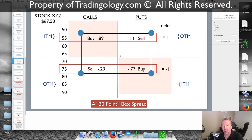Now, I know some people who have legged into these spreads. So, for example, on the call side, since you're buying a call and you're selling a call, you've got a debit call spread here, and you could buy that leg and then eventually leg into the 75 put and the 55 put. That is also a debit put spread, and so you could leg into it, maybe buying this one for 8 or 9 points, and then buying this one for 8 or 9 points, and now you've got an $18 or $19 box spread, a 20-point box spread that you bought for $18 or $19.